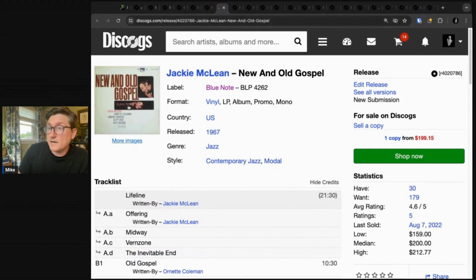We have New and Old Gospel. This is an Ornette Coleman and Jackie McLean record. So this one, there's one available for $200. That's about what it's gone for in the past as well.